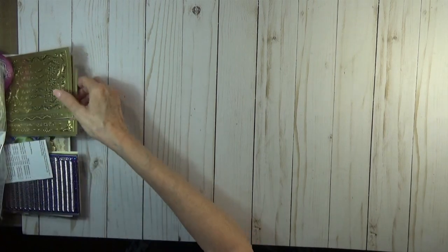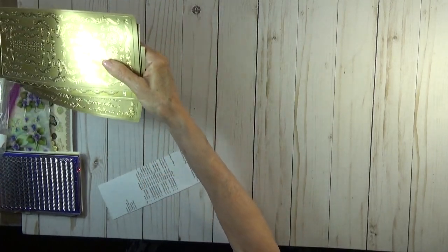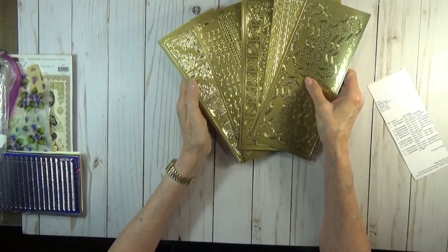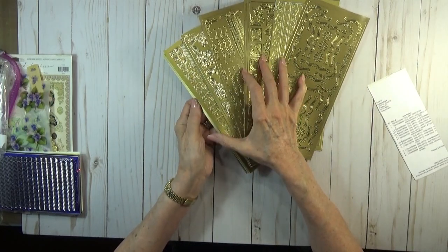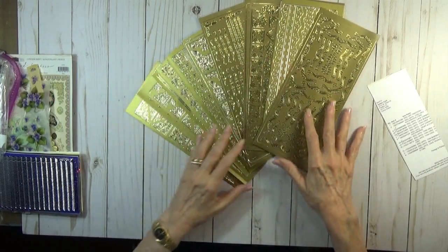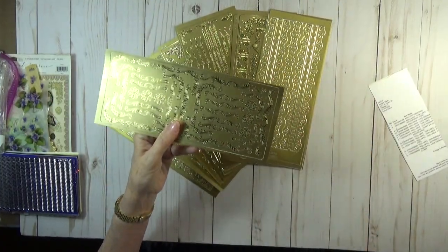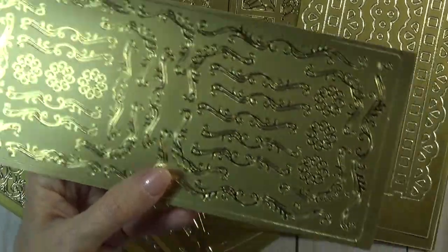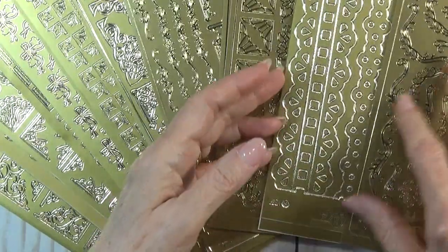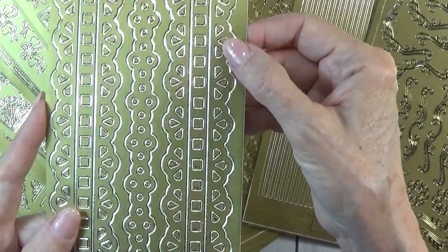I'm also going to be doing packets of these English stickers, and these packets each contain more than 20 sheets of these stickers. Let's get as close as I possibly can so that you can really see them. And they are stickers. They do separate. In fact, I'm going to show them to you. Look at these edge papers. They look like lace.